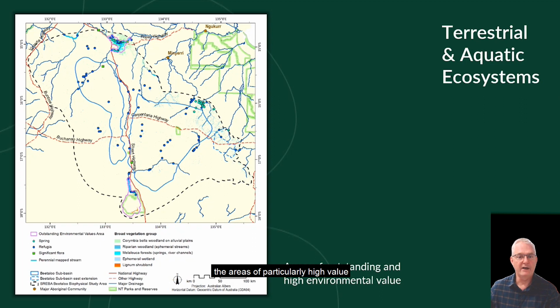The areas of particularly high value are concentrated around Mataranka and the Upper Roper River, the north of the Beetaloo Basin, and around Lake Woods and Longreach Waterhole to the south of the subbasin. There are some high value sites associated with waterholes and aquatic refugia scattered throughout the Beetaloo subbasin itself. And although it's hard to make out on the slide, there are some high value vegetation types, particularly those that are likely to be groundwater dependent ecosystems, primarily along the northeastern edge of the study area.